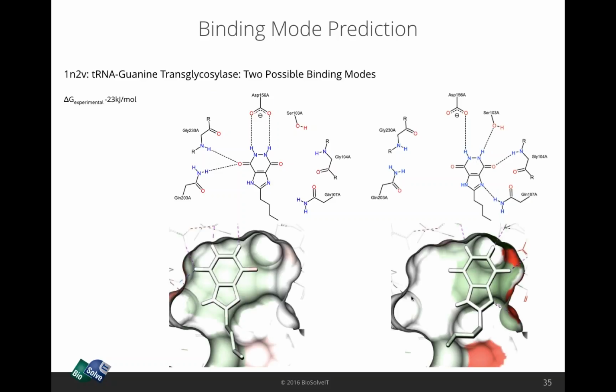But if you look at the structure in connection with the coloring of the active site, you can immediately see that this cannot be the right one because there's so many red warnings here on the protein surface, because a lot of hydrophilic atoms are blocked off by the ligand. So this must be the correct one. And if we now compare this with the numbers, this is also in very good agreement with the experimental value here of minus 23. And the RMSD also tells us that only the left side can be the correct one.